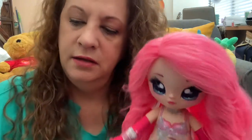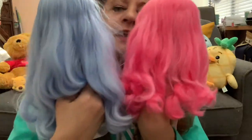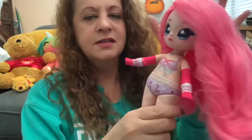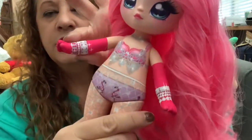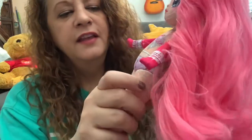So let's see. They are obviously the same size. And they don't come with stands. I have her on a stand, but yeah. Look at this hair. Fabulous. Just fabulous. Okay. So let's get her dressed. This is what she looks like. She has her beautiful gloves on with the jewels around it.